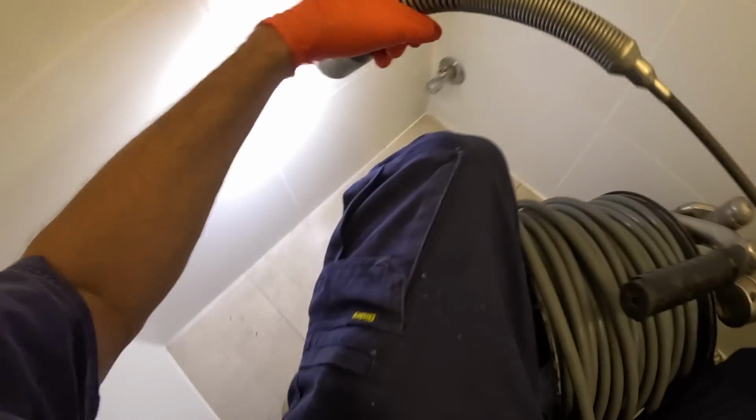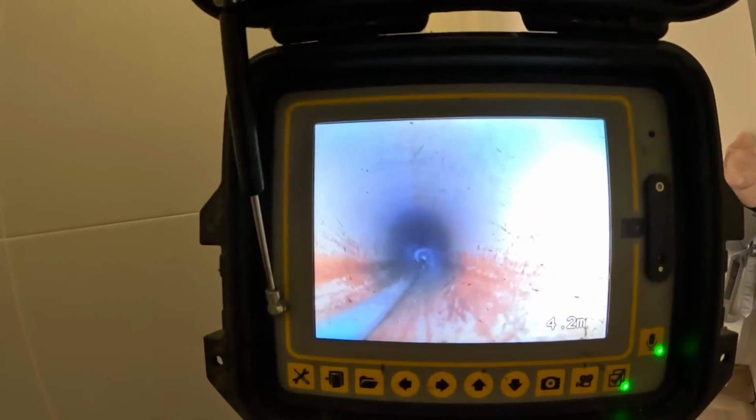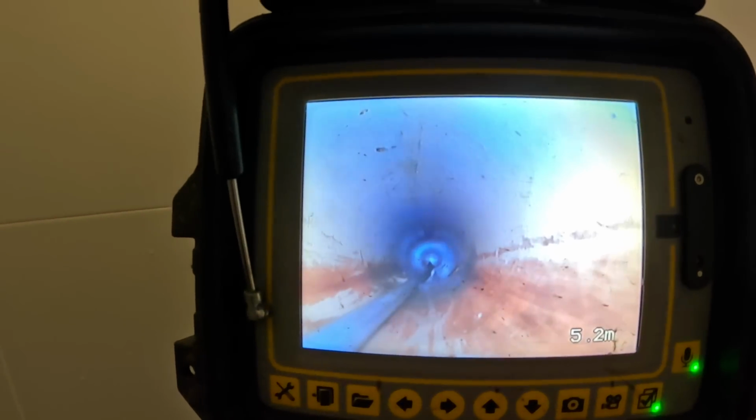Music to our ears. Yeah, music to our ears. We'll leave that nozzle exactly where it is, so that when we go down with the camera, we should see next to the nozzle an object stuck in the line, unless it's gone through the system. Down we go. Where she goes, we do not know.